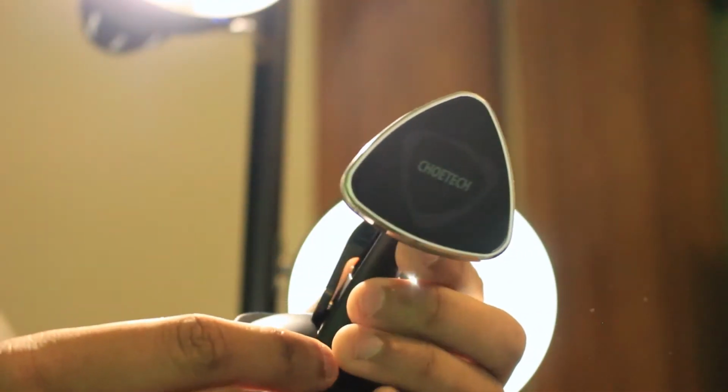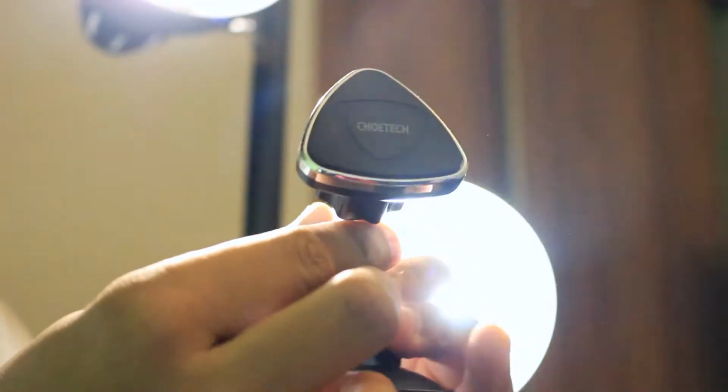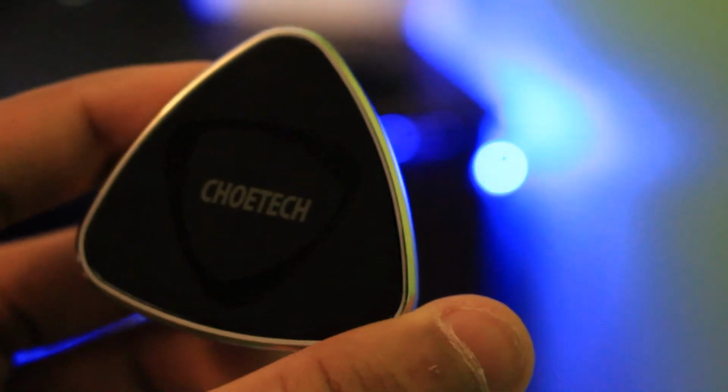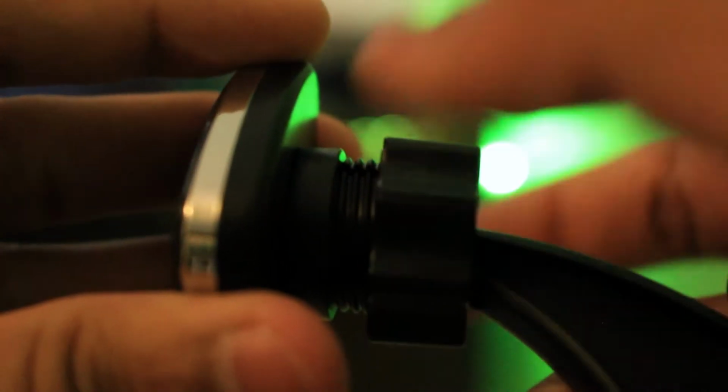Okay, so setting this thing up was really simple. All you had to really do was get the screw in first. So the screw goes inside first, then you pretty much just clip the magnetic part onto it. This part that comes out, you just push it in together, like that, and then you just have to screw the screw into the magnetic part, if that makes sense. It's really simple.